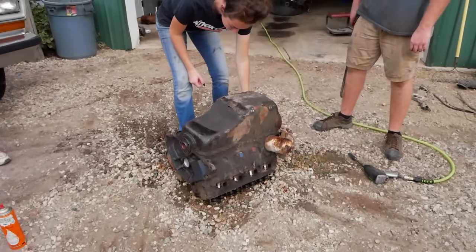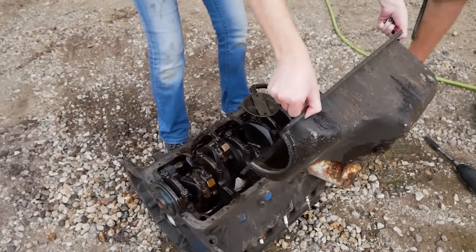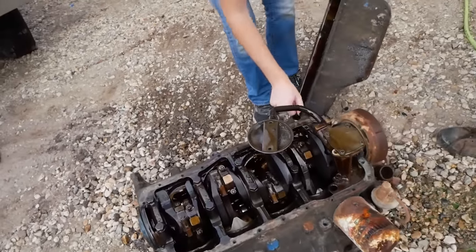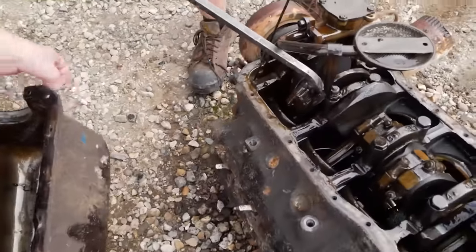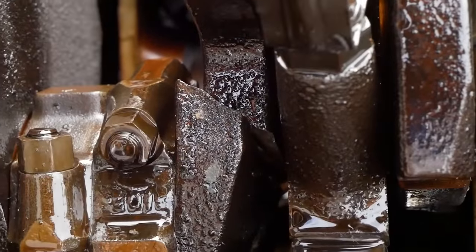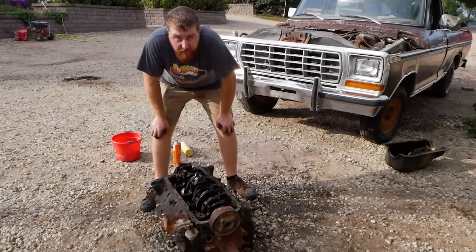See the damage. Oh, right there. Yep, that's broken. They broke it in the center of the counterweight. That's interesting. I can't spin. So at this point, we have absolutely everything we need off this.